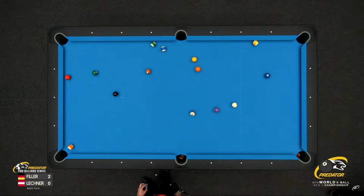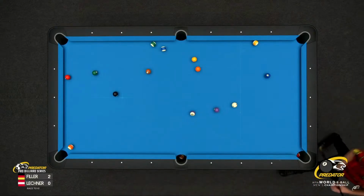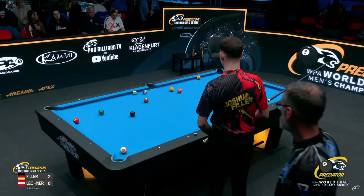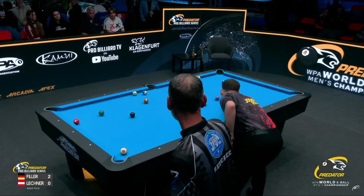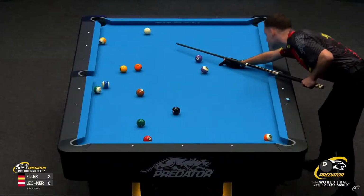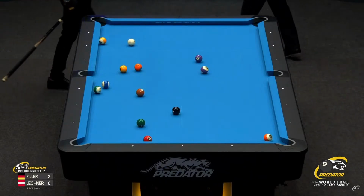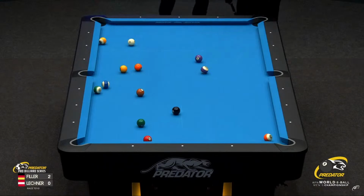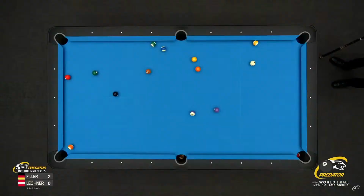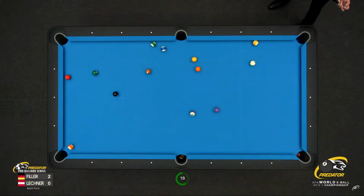Everything open again, but he cannot play any stripes, so he's got to take the solids, but it doesn't really matter. Yeah, everything's open. Now, I did not notice, did he break from the side again, or from the center on that break? Center, side again. Yeah, okay, side. Because that looked really wide open. The other ones didn't look quite as open. They were a little bit more clustered, took a little more pinpoint shape.